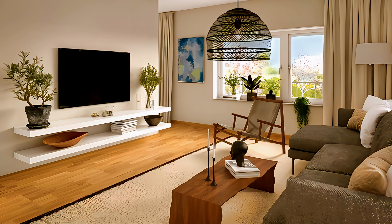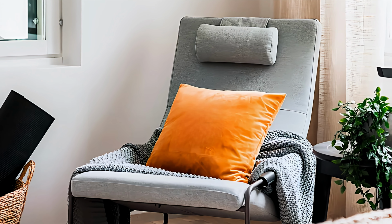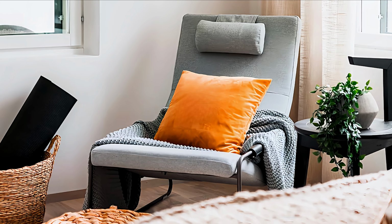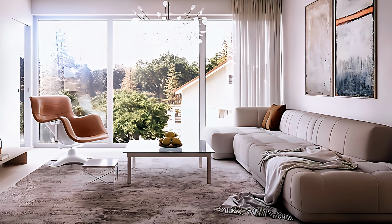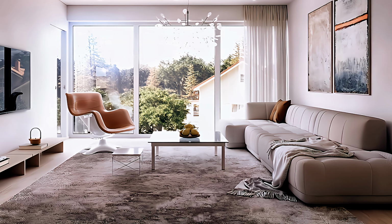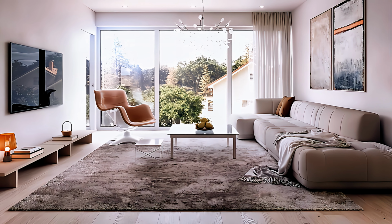When decluttering is complete, the next step is to reorganize your furniture and decor. This step doesn't require any financial investment, but can dramatically alter the ambience of your apartment. Consider the flow of movement within each room and how natural light interacts with your furniture. Repositioning sofas, chairs, and tables can create a more open and functional layout. Additionally, swapping the placement of decorative items such as lamps, artwork, and plants can breathe new life into your space.